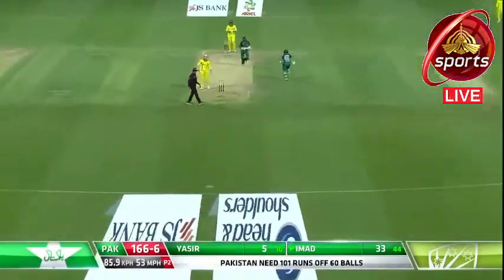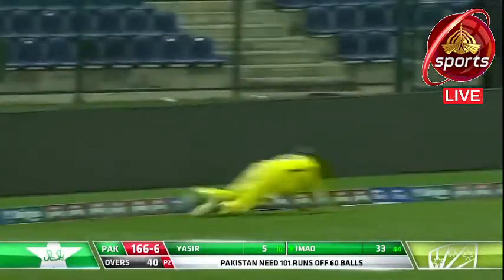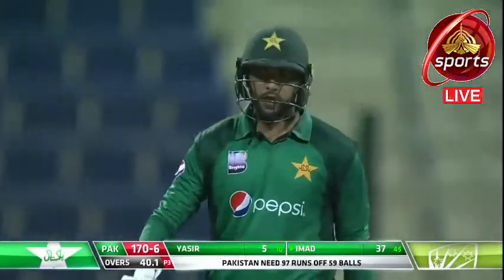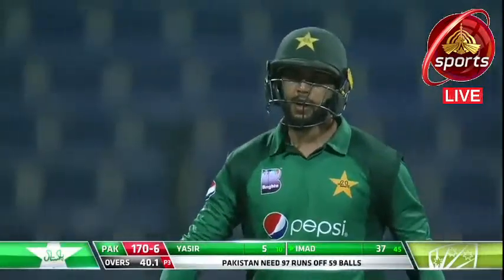There's that first attempt down the ground. Will it find the fence? It does. That's a nice shot. Strong drive down the ground from Imad.